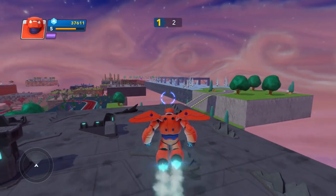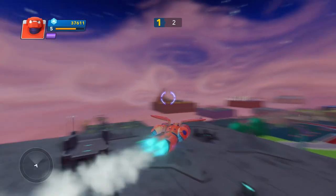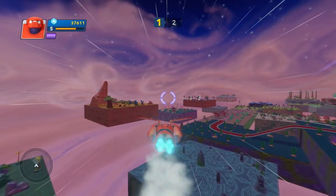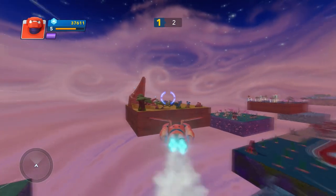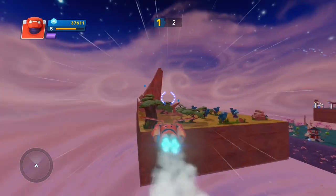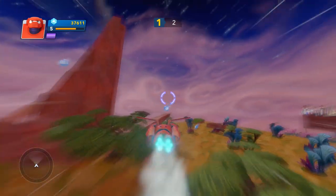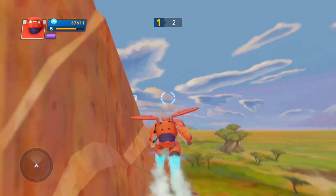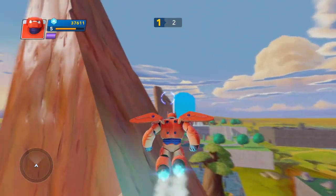Let's see. What else do we got? We got 30 more to go. That's not bad. We actually found them pretty quick. Let's go over here to Simba Land. There's 21. And 22 is up right here on Pride Rock. Isn't that what it's called? Yes. Pride Rock? Yes, sir.